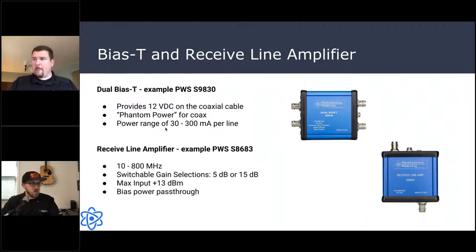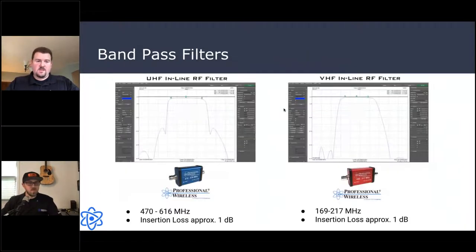Looks like we've got a few more questions rolling in now. Sure. Is there gain loss with an inline filter? And that would be 1 dB of insertion loss. It depends on the filter, right? So the ones that we're showing as an example are about 1 dB. When I say insertion loss, that is, you're reducing the signal going through the filter.